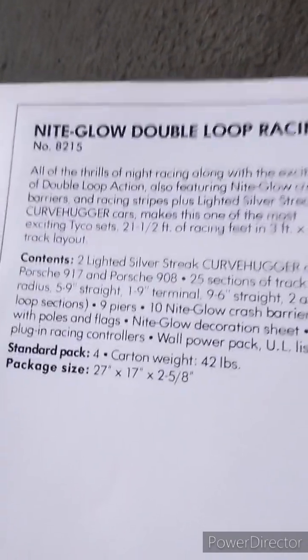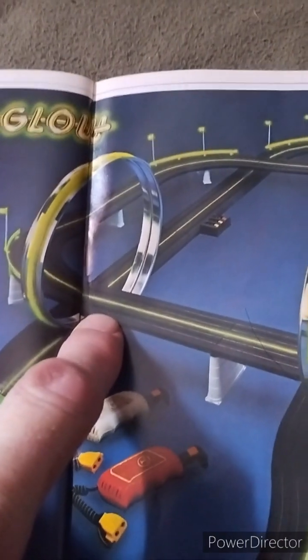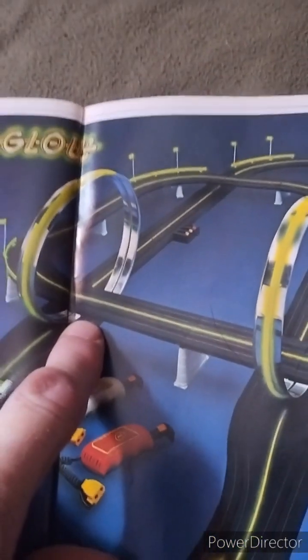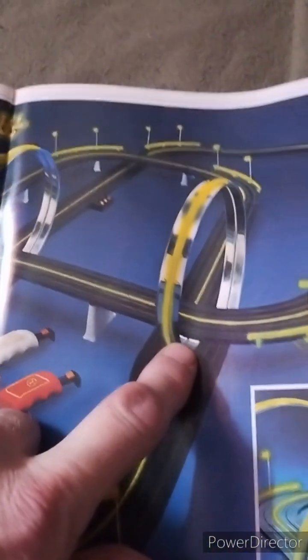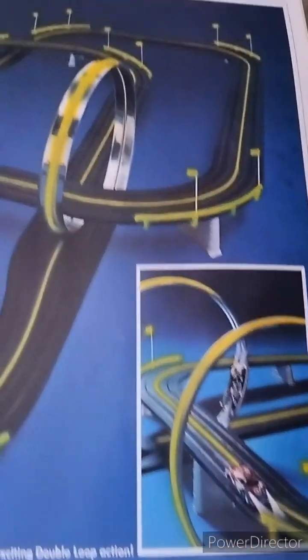There they are, 917 and 908 Porsches, lighted. Curve huggers again. So I got this upstairs. I got it from a friend of mine, his dad. He said his dad had that, and it has the metal. Reason I know is because of the metal loop-to-loop. I guess that's for the magnets, so they won't come off. Looks like that'd be cheating a little bit with metal loop-to-loops. You'd have to go real fast. I guess you get stuck on there, huh?